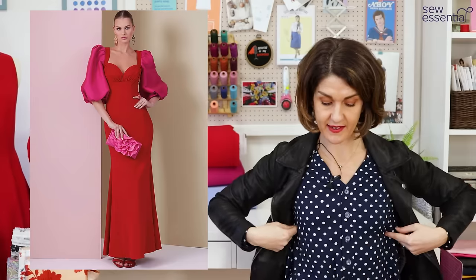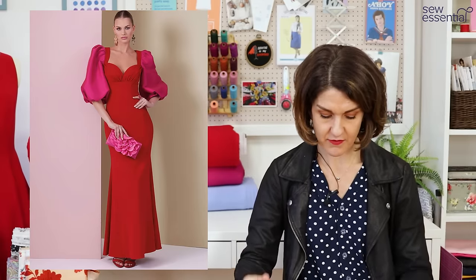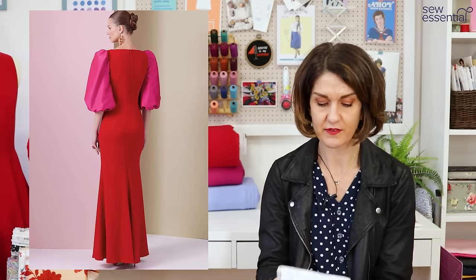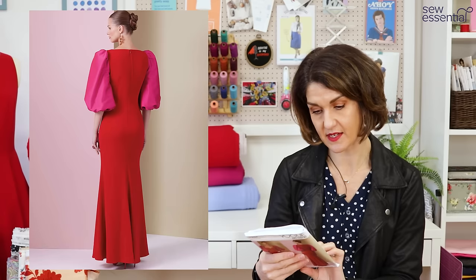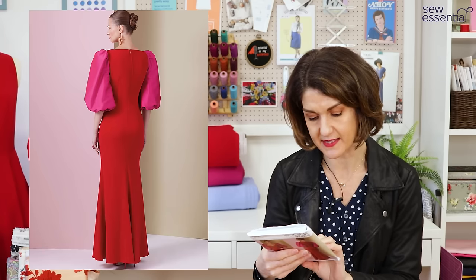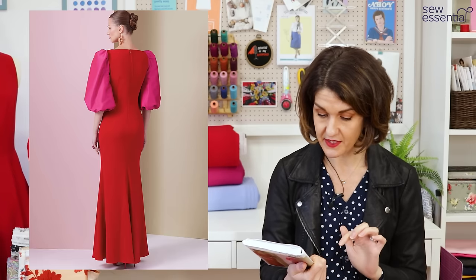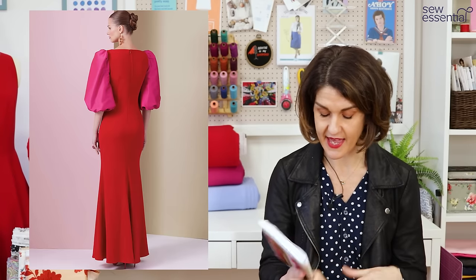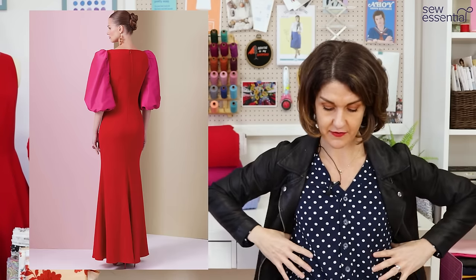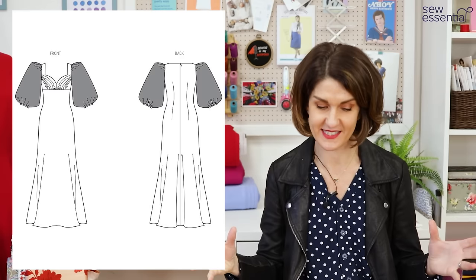It's an empire line, and the dress is very fitted around the waist and hip area, and then it's a relatively straight looking skirt as it comes down. It's probably slightly flared, it's just the way it's hanging on the model. It's got fish darts at the back to create the shape and that nice fit round the waist. And then it's got these huge dramatic puff sleeves, which won't be to everybody's taste.